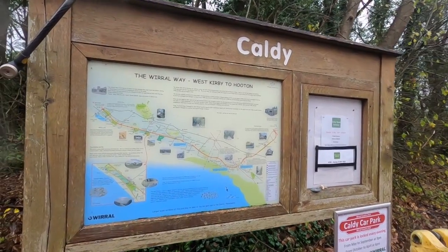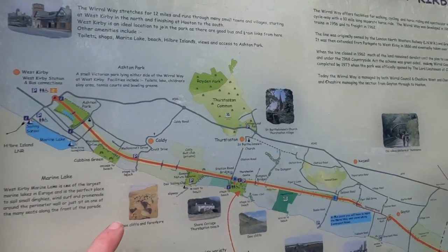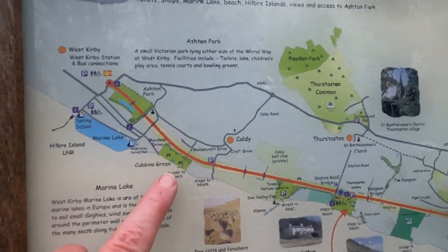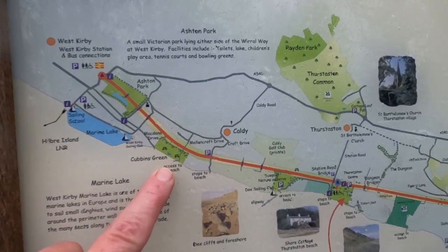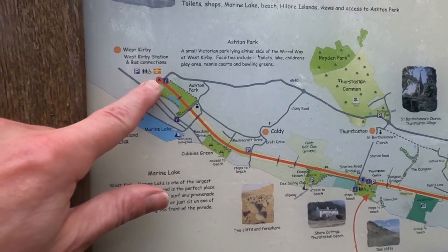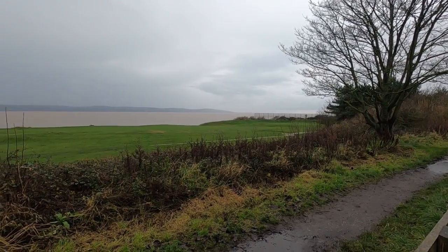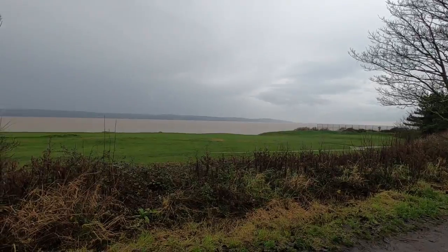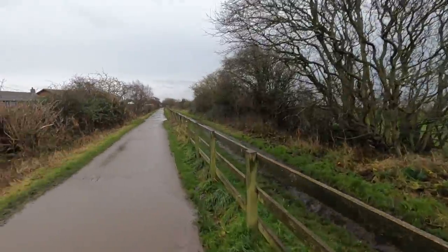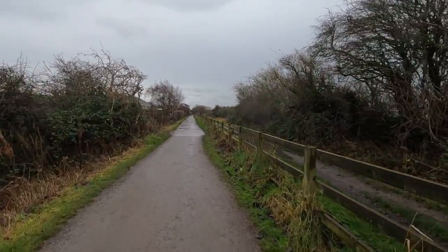Just arrived at the car park at Caldy, which will be here. And as you see, I've passed Cubbins Green, the grassland area with access to the beach, and that was only about a mile away from West Kirby. Well, you do get views across the Dee estuary, but on a grey and miserable day like this, the views aren't that great.